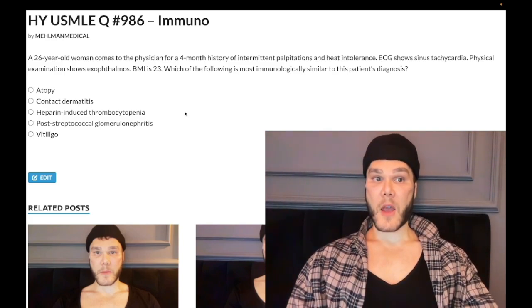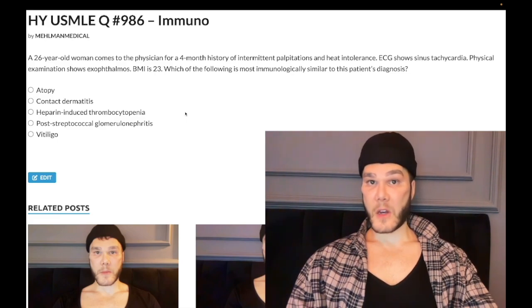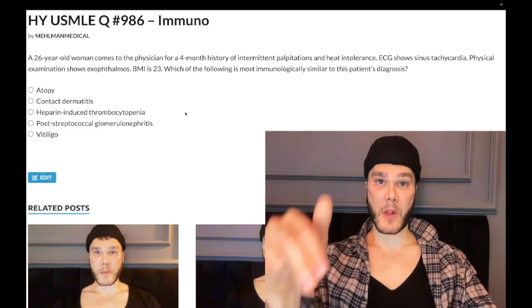You can also be aware of other high-yield type 2 hypersensitivities, such as bullous pemphigoid, pemphigus vulgaris, pernicious anemia. Okay, I'll link my high-yield immunology PDF below, obviously.